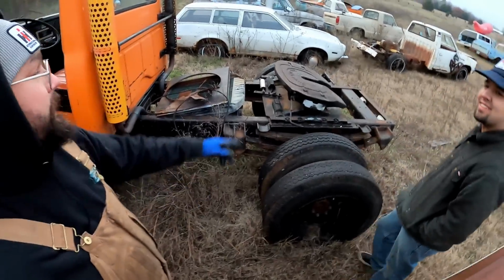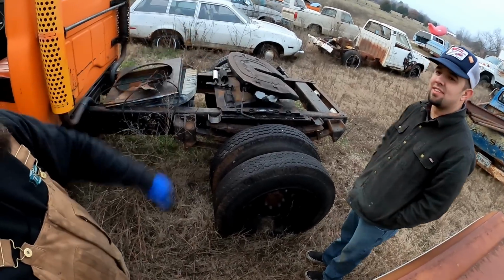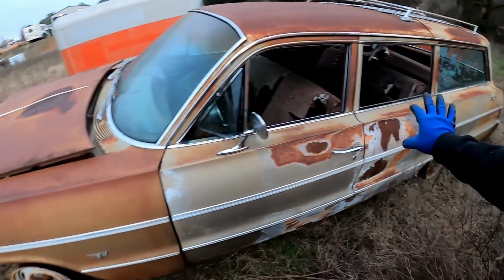What I think would be cool is put a set of poles on the back of this sucker with a winch up front. And when we get up to one of these little mini trucks, we could basically pick it up and drag it wherever the hell we wanted it. And right next door, we got the old '64 wagon.